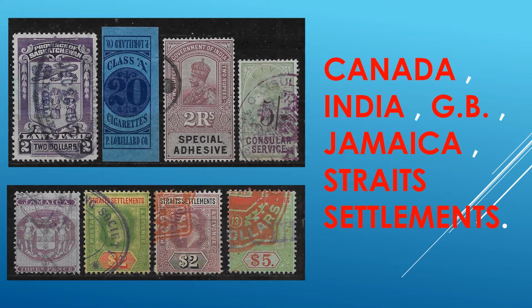And yet some more. With the Jamaica stamp, this one here, and straight settlement stamps, these 3, were also authorized for postage. Of course, with postal cancels, these stamps would have a decent catalog value.